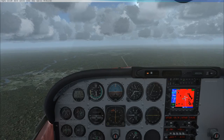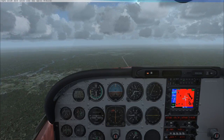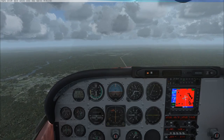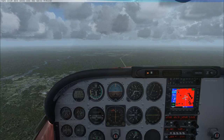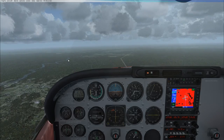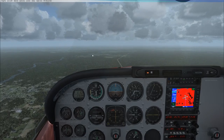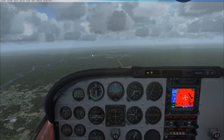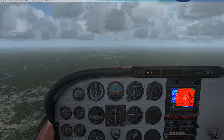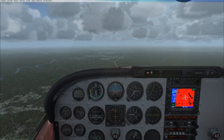Alright, we're going to follow 40. Shouldn't be too hard to follow. As long as we keep it right on our nose, we won't lose track of it. But if we do, we should be able to see the St. Mary's River off of our left wing, which is this river right here. And these power lines roughly parallel the road, so shouldn't have too hard of a time. And if I look on my chart, we're coming up on Kings Ferry, which is a small community. And Folkestone, our destination airfield, should come into view shortly.